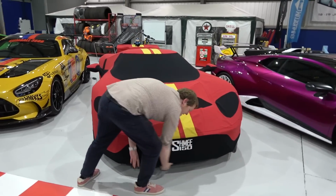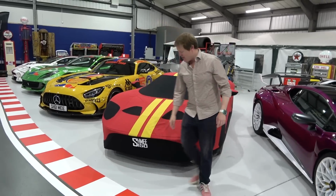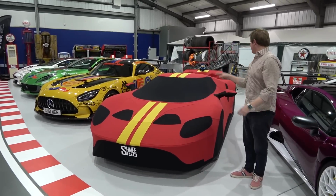So once the car has been cleaned up, we can cover it up, and let's be real, this just looks mega. This is such a cool way to see a car. I really, really love it. Getting that was one of the best decisions ever.